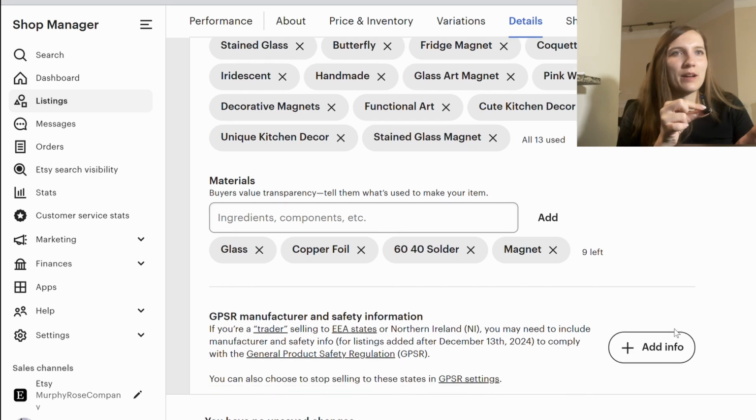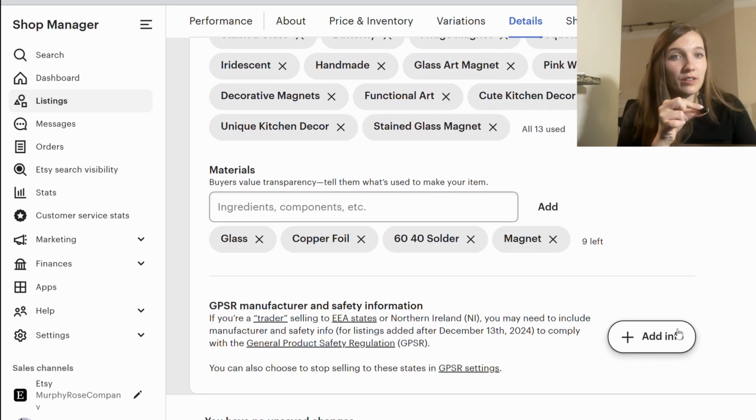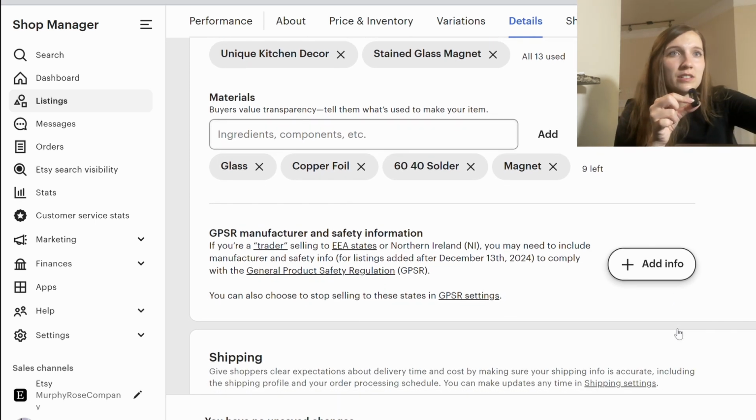Then there's a material section. So this is where I put, what is this thing made out of? So obviously like stained glass, I put the copper foil down, and then again, I did the 60/40 solder and magnets.